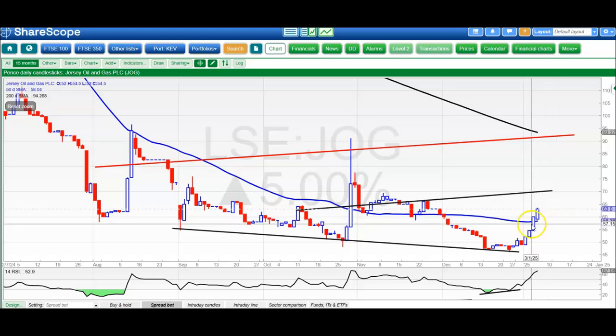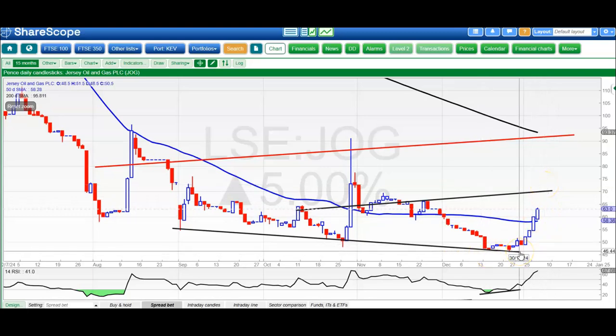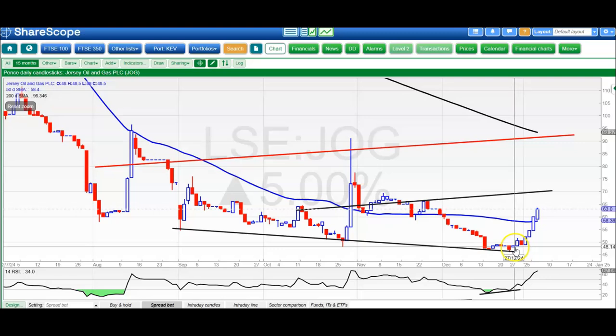The other point to note is that the 50-day line is now rising, and that is a positive momentum booster along with the bullish divergence in the RSI window with a lower late December price low.